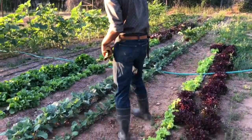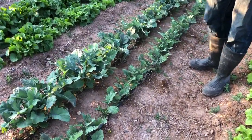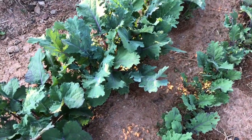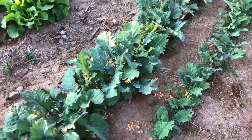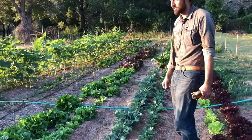It's been just an awesome cut and come again crop, something that we harvest, and then within a week it's already busting back out and has just been an awesome green that we add in with salads. Emily likes to throw them in with smoothies. It's just been a really delicious crop for us.